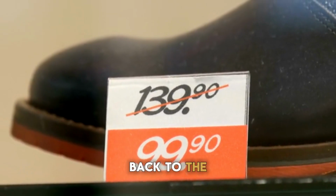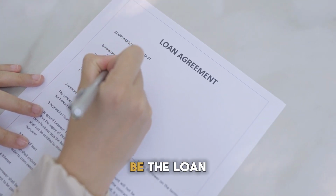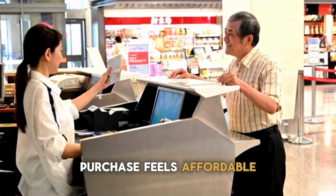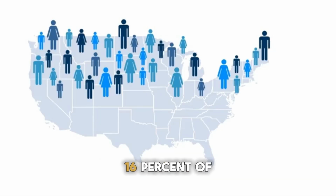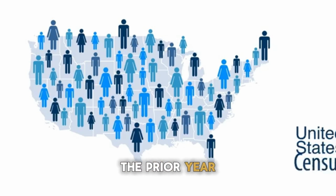That brings us back to the $200 item. The most powerful part of BNPL may not be the loan itself. It may be the way the loan changes the moment when you decide whether the purchase feels affordable. And increasingly, Americans are making that decision. The Federal Reserve says 16% of U.S. adults used buy now, pay later in the prior year.